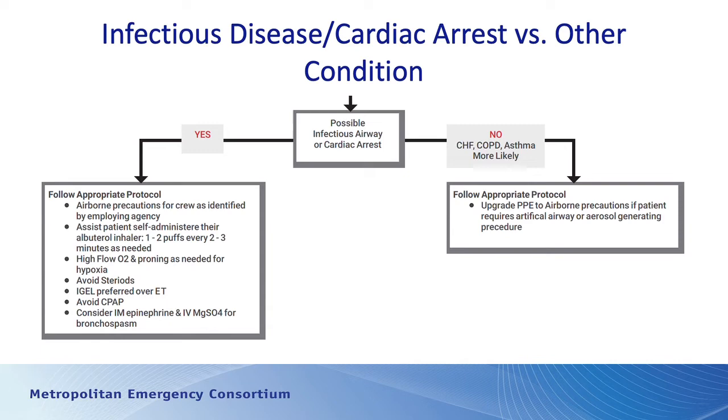And then if you think the patient's got COVID, we continue to think about using IM epinephrine and IV magnesium sulfate for bronchospasm. Now, if on the other side of the algorithm you think it's very unlikely the patient's got COVID, you think this is a CHF exacerbation, the patient's gained 10 pounds in the past week, they have orthopnea, they've got neck veins up to the angles of the jaw, they've got peripheral edema, okay, looks and smells like CHF, treat them like CHF per the usual protocol. If you think they've got a COPD exacerbation or asthma exacerbation, treat them per the appropriate protocol.